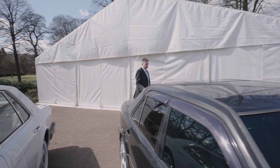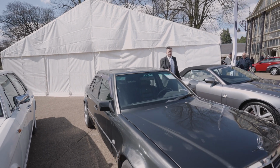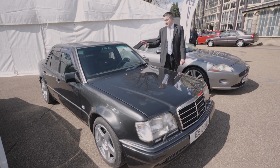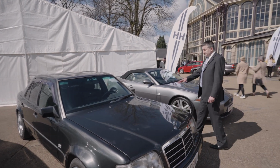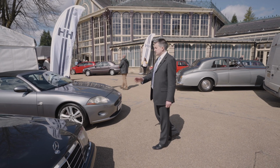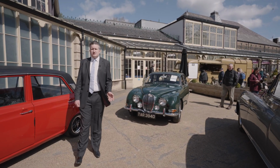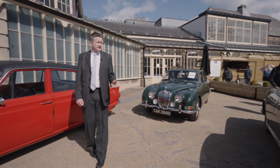This one spent most of its life in Japan. And in Japan, there is a status involved, although they are a right-hand drive market. Cars which are left-hand drive tend to be generally more sought after. So that's a solid example, and a Q car that, given other trends in the market, I would expect to keep going up in value.